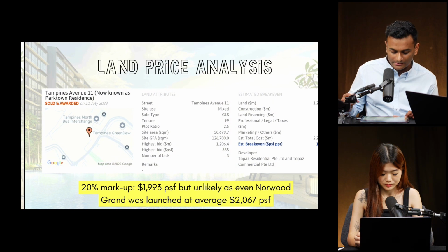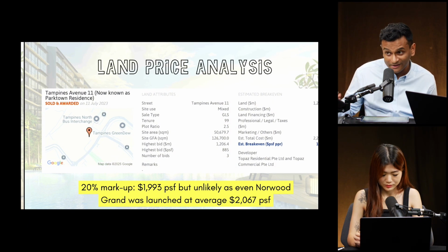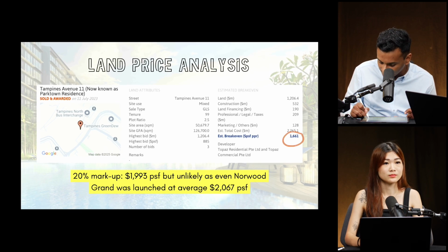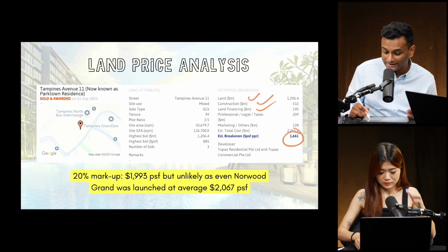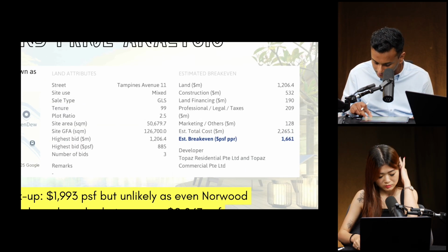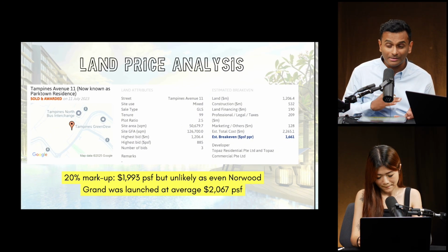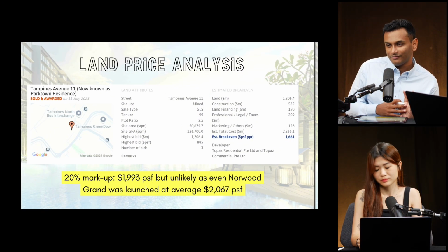So back to Tampines Avenue 11, Parktown Residences. The estimated break-even price after factoring in land, construction, and financing is about 1661 PSF PPR. With a 20% markup, we're looking at about 1993 per square foot, which I think is very attractive.